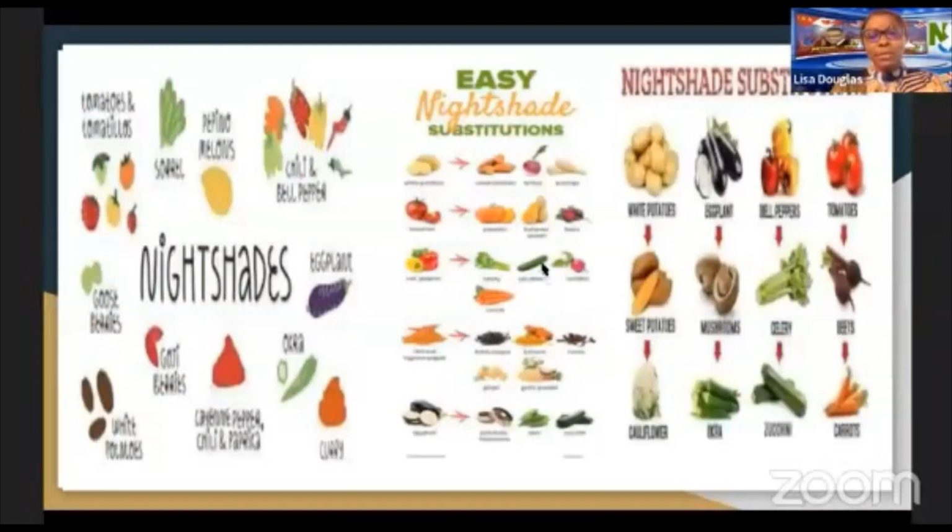So this is a picture of what nightshade vegetables look like, but there are substitutes that you can have. Instead of having the white potato, you want to have sweet potato. You can have cauliflower. Instead of having the eggplant, you can have mushrooms. You can have celery. You can have beets, as well as carrots.